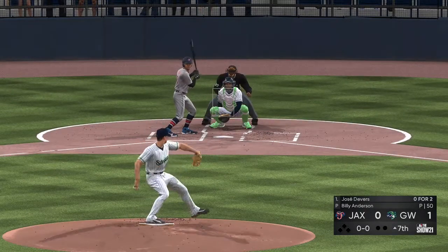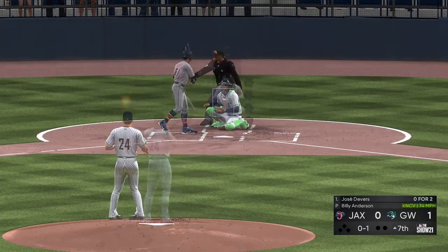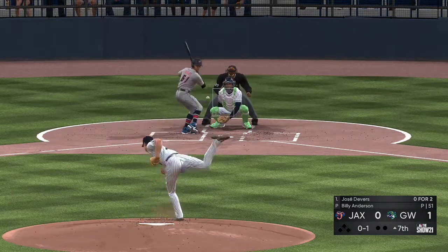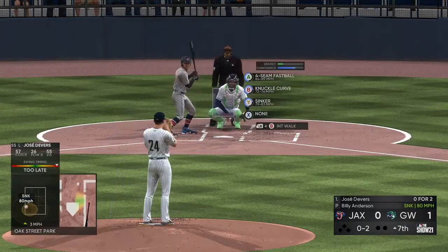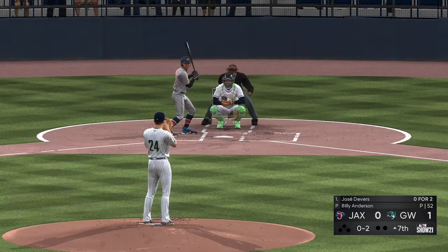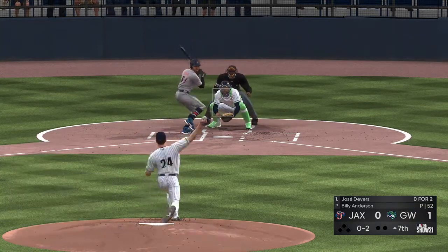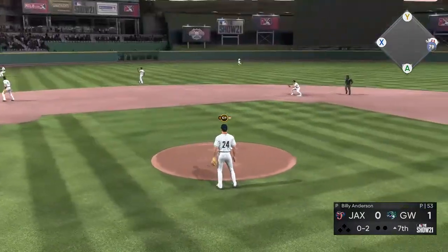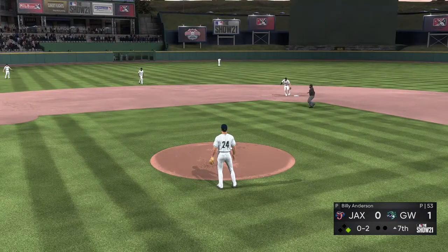Stepping in now, Jose Devers. The first pitch to him is in there for a called strike one. He's 0-for-2 in the ballgame so far. A swinging strike, and now it's 0-2. And that is going to be their first hit of the ballgame as this is into left field for a solid single.